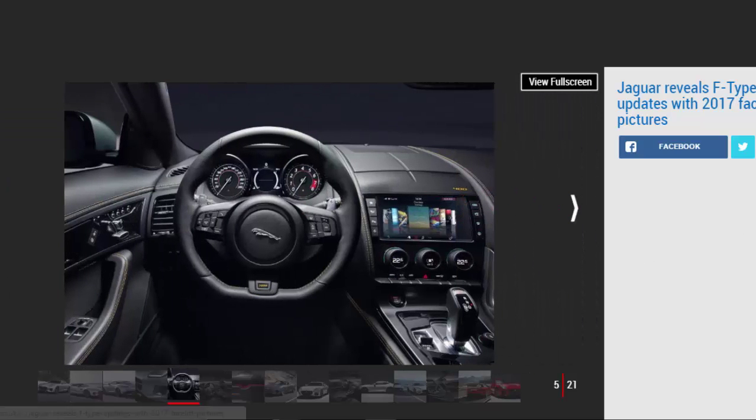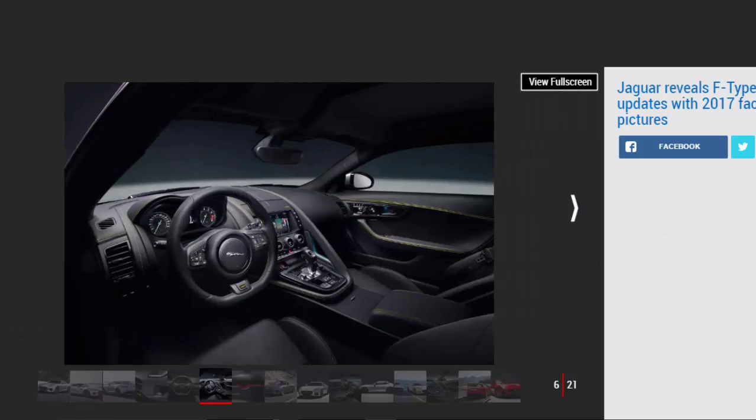Each car gets the Touch Pro setup, an 8-inch display with smartphone-style touchscreen operation, real-time traffic, weather, and share data functions. Alongside the infotainment system in the tech stacks is a new park assist feature, which can identify suitable spots and park in them at the touch of a button.